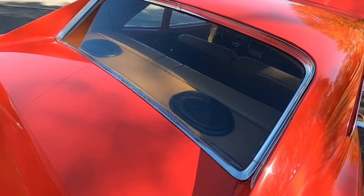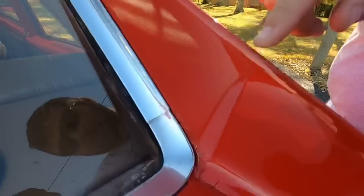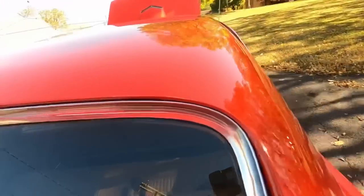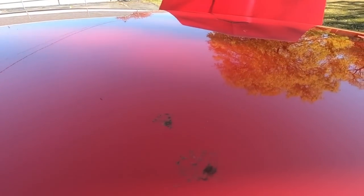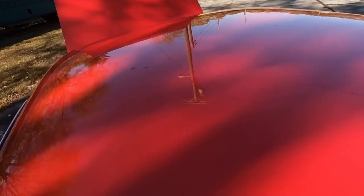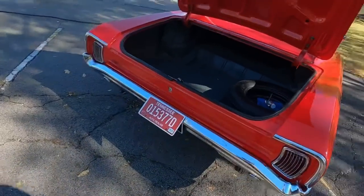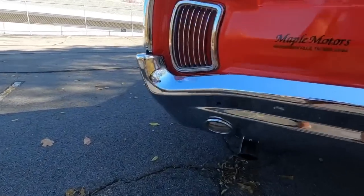Clean back here, back window's in good shape, trim looks good up over the top here. You got a chip, cracks in the back. Looking up over the roof, oh, bird got us. Touch up mark right there. Coming up on the back, rear chrome bumper looks great, dual exhaust.